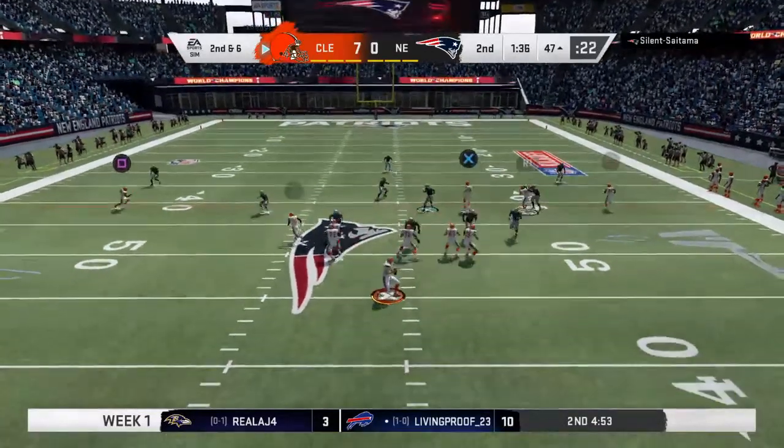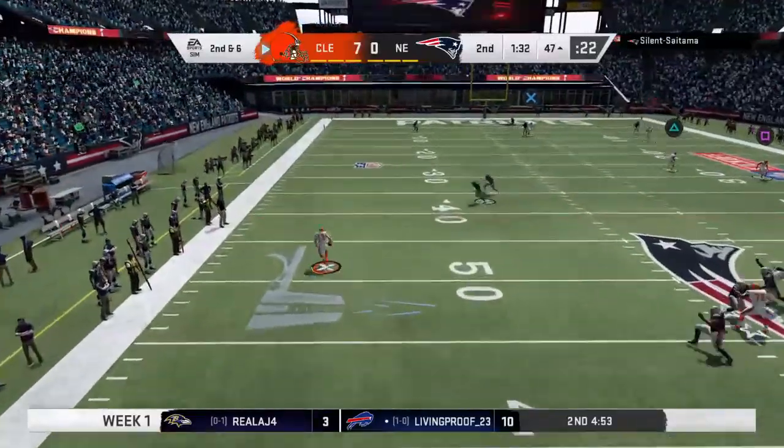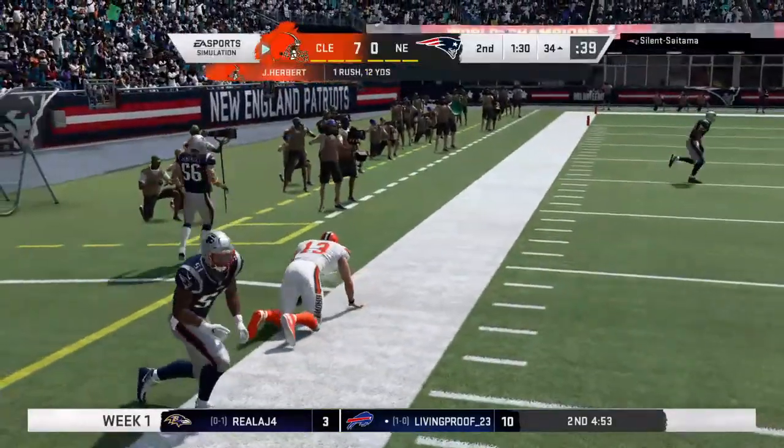Looking to throw on second down. Herbert being chased out left. He'll run it. A nifty bit of scrambling there.